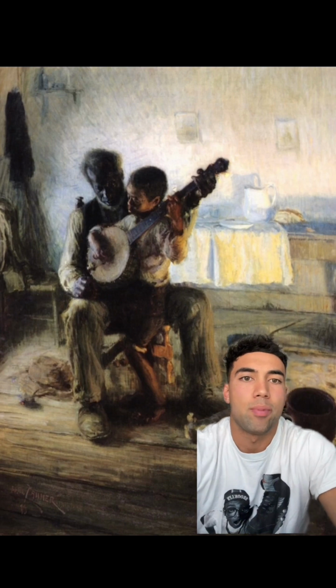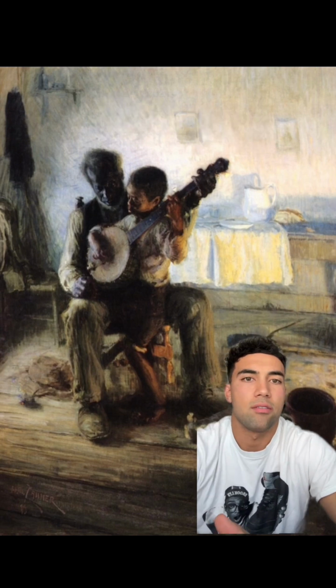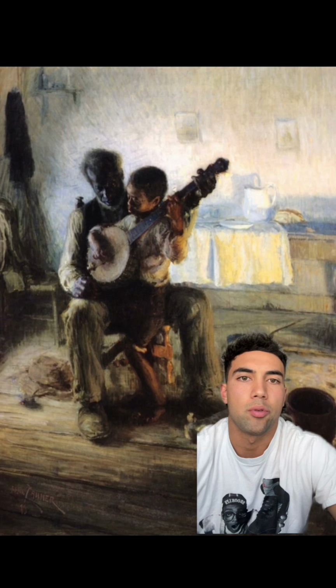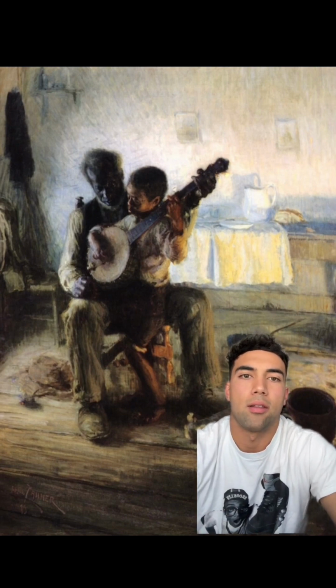And here we have The Banjo Lesson, which was painted by Henry Ossawa Tanner, who was actually the first African-American celebrity. He painted this painting during the Gilded Age, which was a time that ranged from 1870 to 1900. It received its name, the Gilded Age, from Mark Twain and Charles Dudley. In this painting, Henry Tanner depicts two people, and it's often interpreted that this is a grandfather teaching a grandson how to play the banjo.